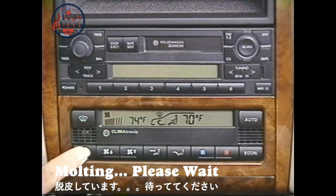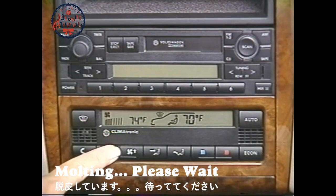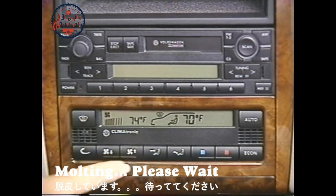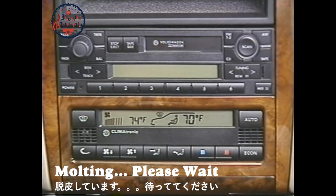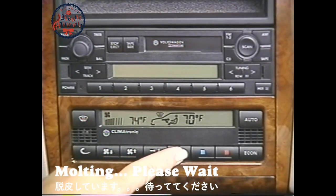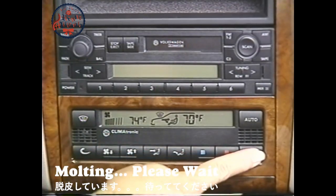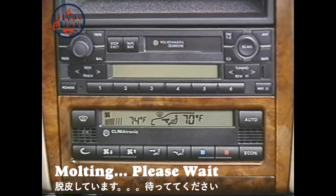To disable or enable outside air recirculation, press and press again. The next two buttons control fan speed. Press the left button to decrease fan speed, the right button to increase fan speed. The next two buttons control airflow to either the dash and floor or to the dash only. And the button on the far right operates the system in the Econ mode. For complete system operation, see your Jetta owner's manual.